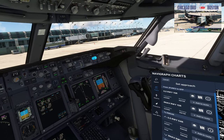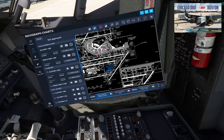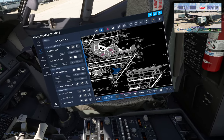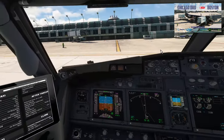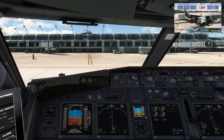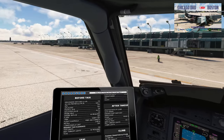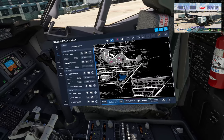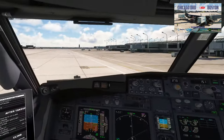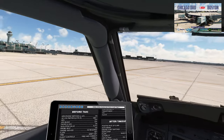All right, just the way it goes, right? United 2600, contact Chicago approach 119.25. So Alpha, Alpha 15, November to 28 right. All right, here we go. And we are good to go. Brakes off. Alpha 15, all right, here we go. We're gonna go all the way around, here we go.